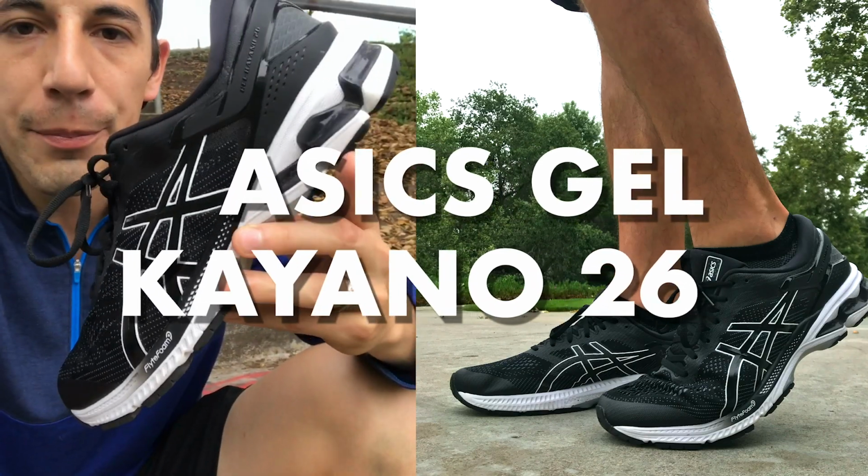Next on the list is the ASICS Gel Kayano 26. I really liked how the stability on this shoe guided my neutral gait to be more in line and more firm. It's been a couple of months since I ran in the shoe, so let's take it back to me and see what I had to say about it.